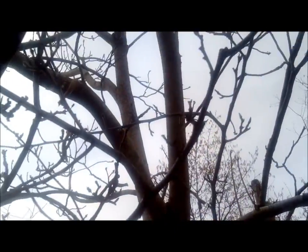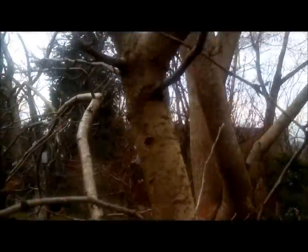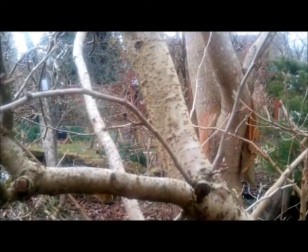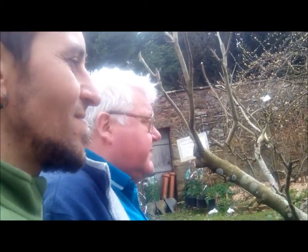And this here is a walnut. This is Juglans sieboldiana or ailantifolia. This is one of the problems with botanists. They keep changing the names. This is a heart-shaped walnut. We haven't had any nuts off this tree yet, but it's very healthy as a tree. We have had walnuts, but from different species.